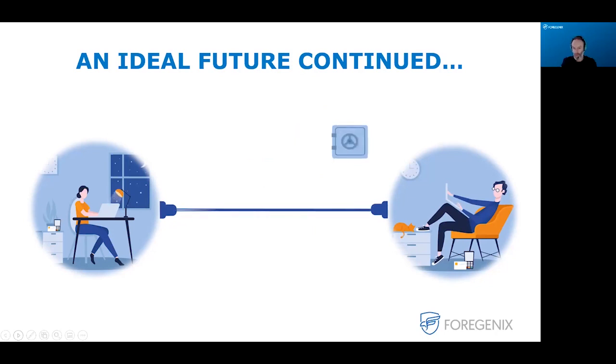Then when I give it to you and you've loaded it and decrypted it, you can validate with me what the key check value of the key was. So we could do all this in real time, and we could do it from the comfort of our own homes. It's kind of ideal.